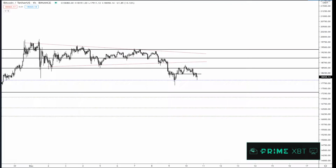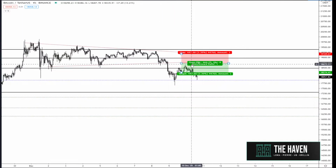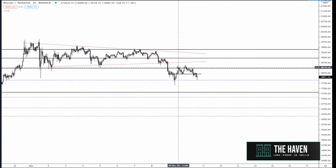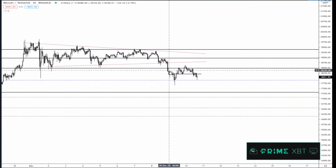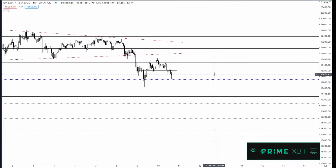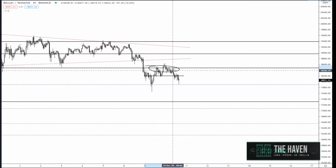I didn't get a retest of this diagonal to short, right? It got front ran a little bit. I wasn't paying attention enough to the chart to short something like this, also because of that untapped liquidity, which I talked about, but I wasn't paying attention enough to short this. Again, that's fine, doesn't really matter.